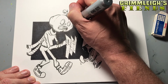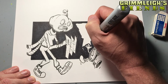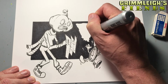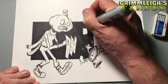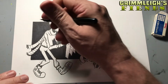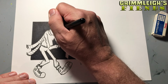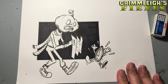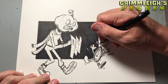The timer is running down, and I really want to put a little color in this. But it may be that we're just going to do the black and white line art. Let's call it good. That's where we're at. It's about 21 minutes on my timer, which tells me that time is pretty much up.